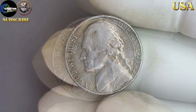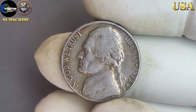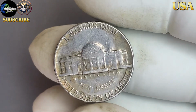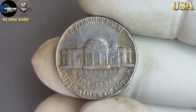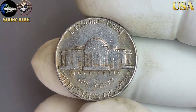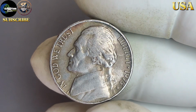Over the years, demand for high-quality Jefferson nickels has increased. While earlier years of the series, particularly wartime silver nickels from the 1940s, have traditionally been more popular, modern dates like 1975 are gaining traction among collectors. As more people seek to complete their Jefferson nickel sets, the value of well-preserved examples from this era is likely to rise. For those looking to invest in rare coins, the 1975 Jefferson nickel offers an intriguing opportunity.